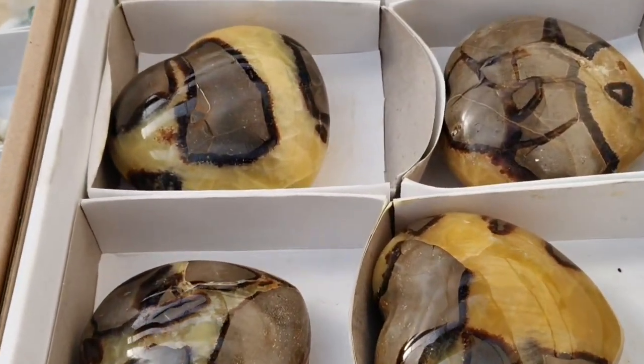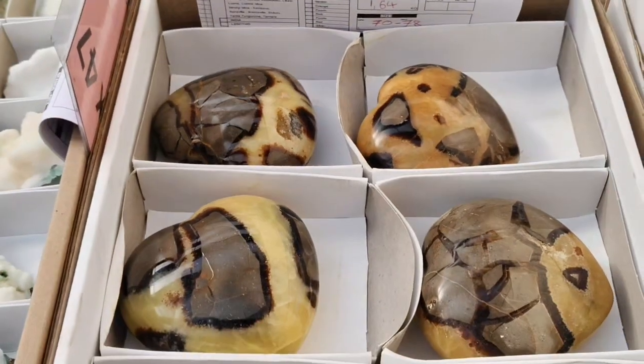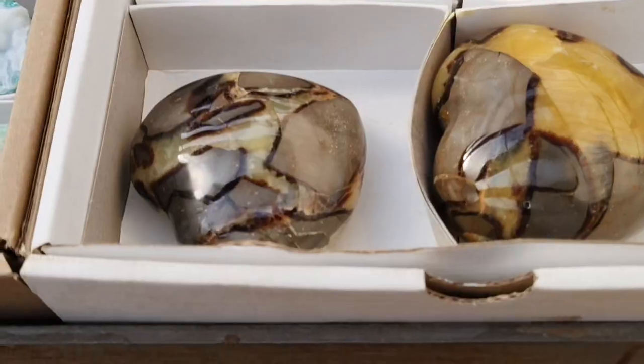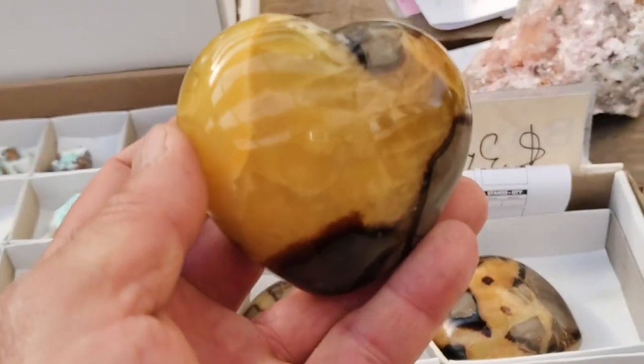Septarian hearts from Madagascar next, because the Malagasy, where's Tommy? Is Tommy here? No, more about the heart matters than most polishes in Africa. Some of us Africans just like to eat some.